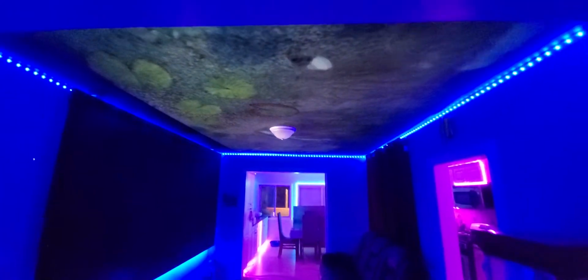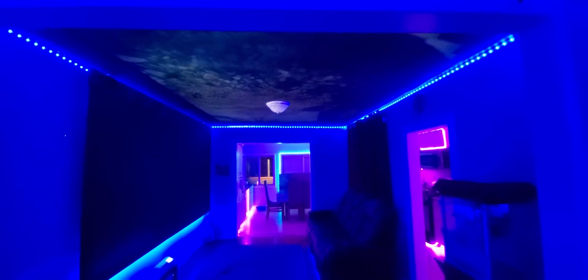This is also fantastic if you don't want to do special effects for your business. How you can display koi fish right over top your ceiling using our black technology.